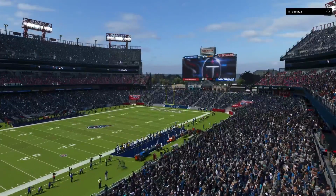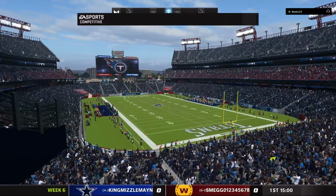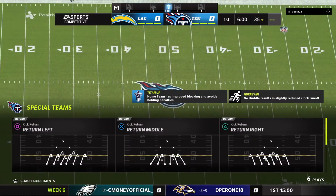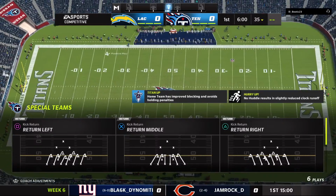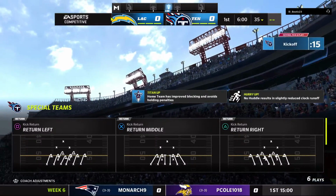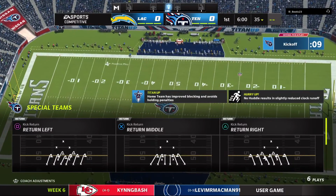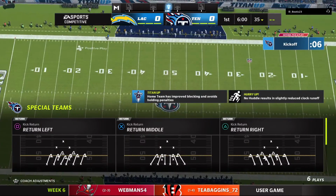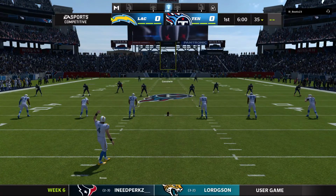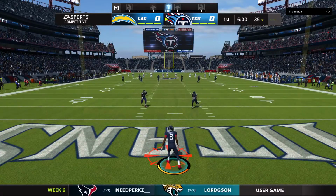We welcome all of you to Nissan Stadium on the banks of the Cumberland River in downtown Nashville, Tennessee. The whole of downtown Nashville likely still reverberating with the sounds of the Titans taking the field a moment ago. They're ready for football as their Titans are set to match up with the Los Angeles Chargers. Set to go now in Week 6 of the NFL season, and we are underway on EA Sports.